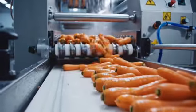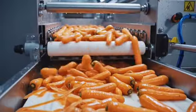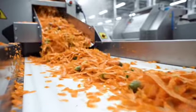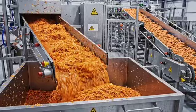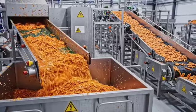Once cleaned, the carrots move into high-speed peeling machines. Precision blades gently remove the outer skin, ensuring minimal waste and perfect quality. All peels, tops, and tail cuts are automatically separated. This waste line ensures that only usable carrots stay in the production flow. The separated waste is collected safely for reuse or disposal, maintaining hygiene and efficiency.